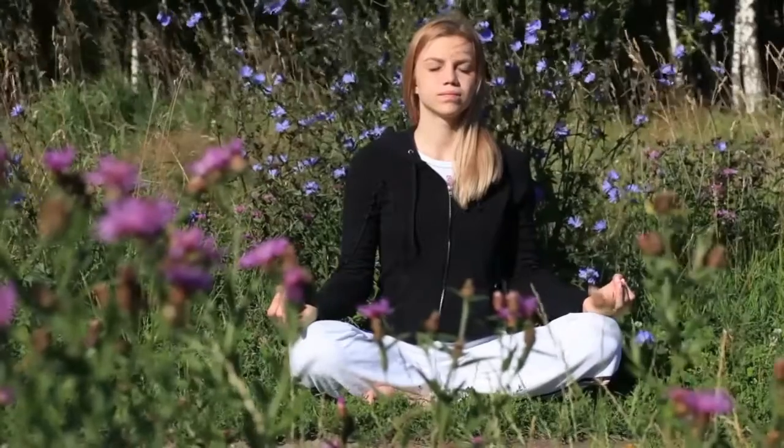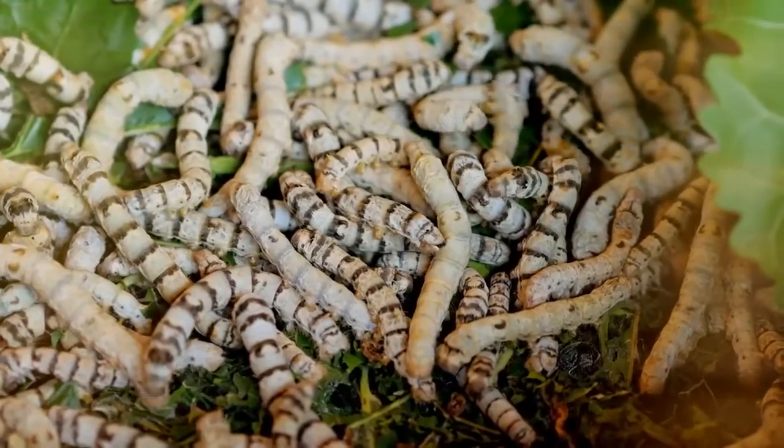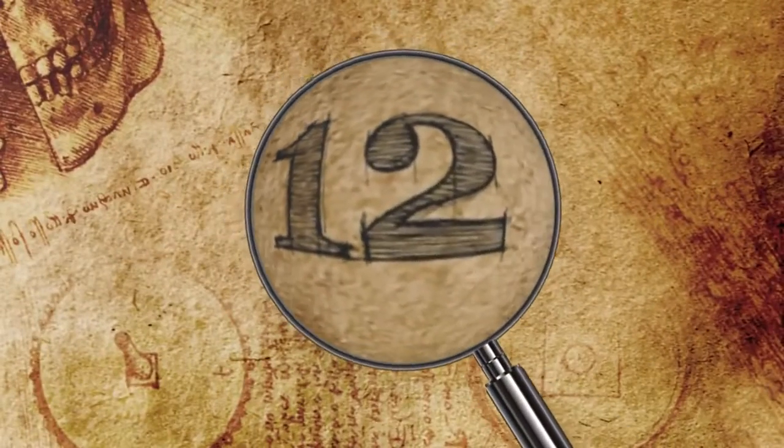From beautiful flowers to deadly snail venom, here are 12 of the most amazing cures found in nature. Number 12. The Madagascar Periwinkle.